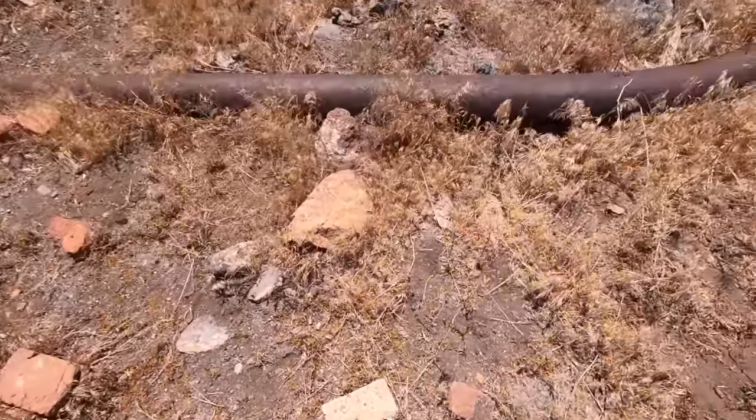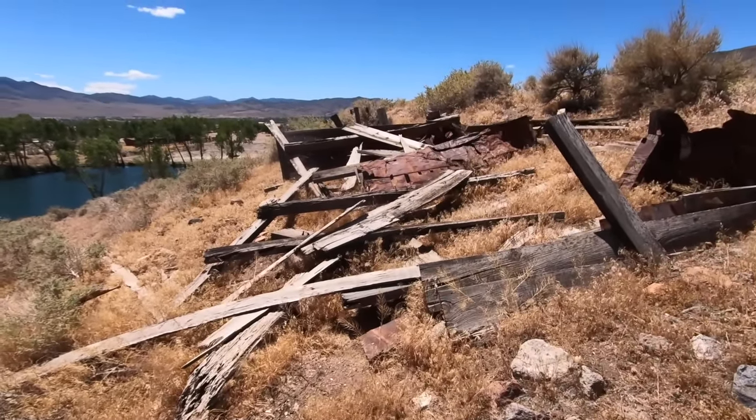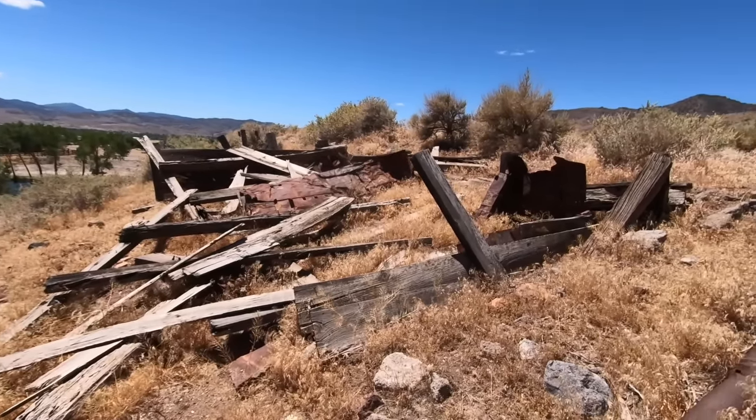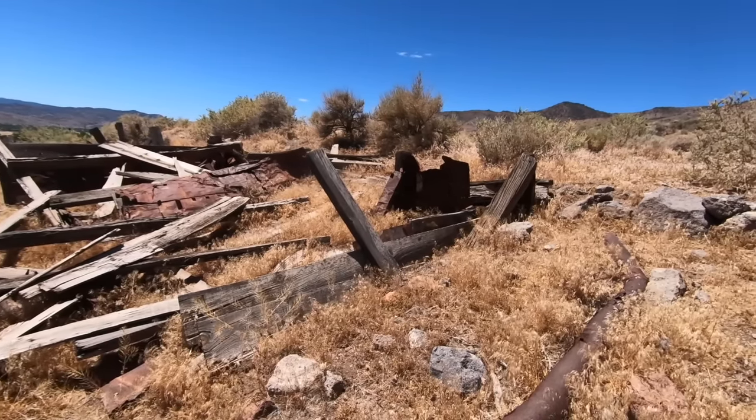I've never really done much exploring around here. That looks like it was just a barn or something. Yeah. Well, you see the metal from the tins that are like coffee cans. You see that in Bodie? They used it for siding.